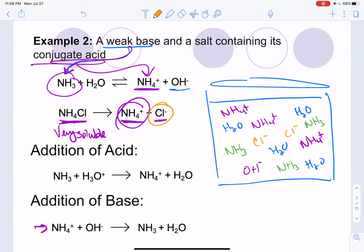All right, so what we're going to do is drop some acid in there. Oh wait, acid was pink on the last slide, so let's do pink again. Okay, so we're going to drop some acid in there, and the acid is naturally going to find what to react with? It's going to find a base. And up here, we said that NH3 was the weak base that was in there. So ammonia gets together with the acid, and it's going to neutralize the acid, and it's going to make water and more ammonium, okay?